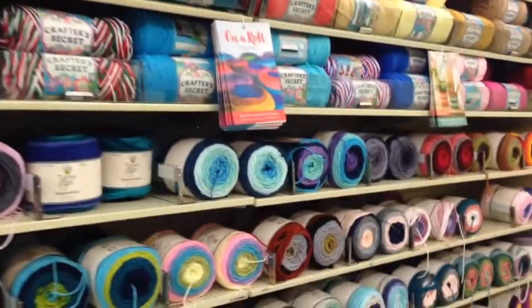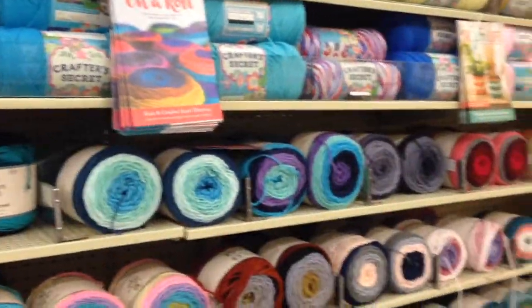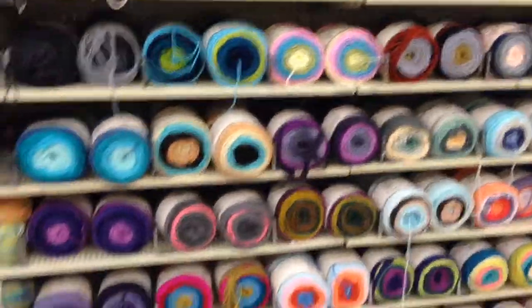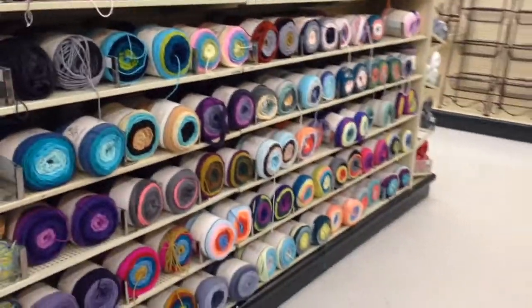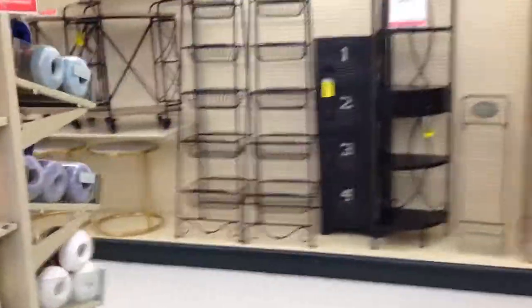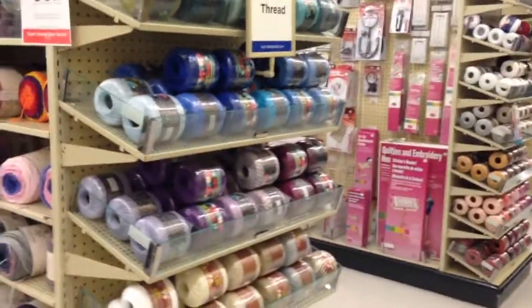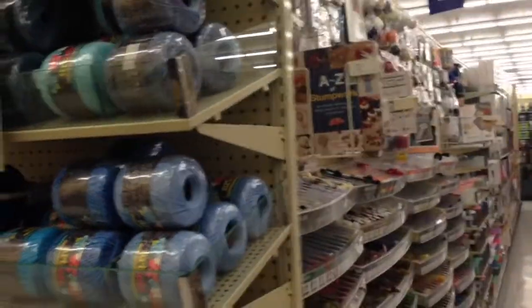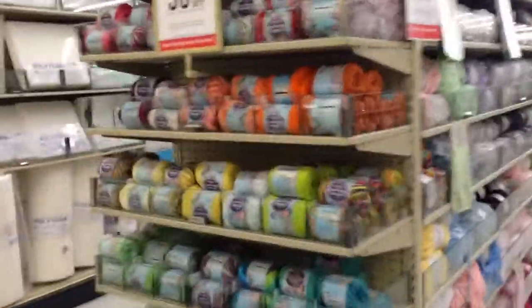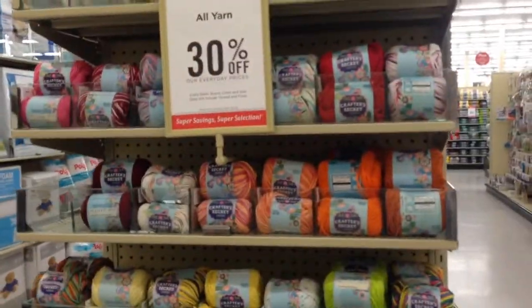And then their Sugar Wheel, which I think was their first cake that they came out with, and it must be quite popular because my goodness, can you believe, look at that, how many different colorways that they have. And so I'll just go to the end caps and show you real quick. They have a couple rows of thread, and on this side there's other crafting materials, floss, that kind of thing. And then on this other end cap there's the Crafter's Secret home cotton, which colors are nice.